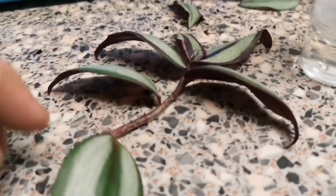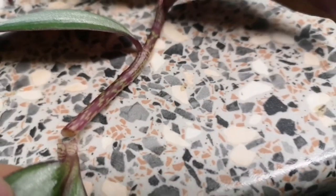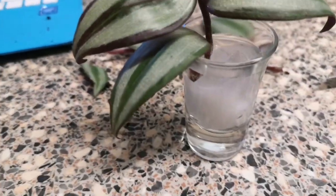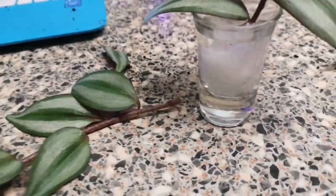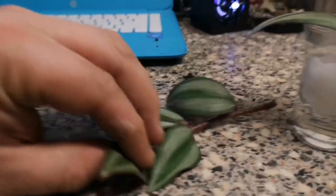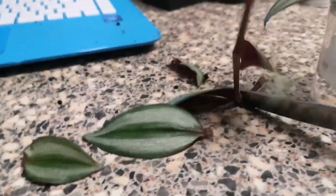Right, with the top one, all I'm going to do is pull this bottom leaf off. And where it pulls off there, that node, whatever it's called, that's where it should grow some new roots. So we'll put that in there. You can even put the leaf back in there, because the leaf could even grow roots as well if you wanted to. And then this one here, I'm going to cut just below the node on the leaf. I know I might be doing it wrong, but there you go. This is how I do it, and we'll see if it works.